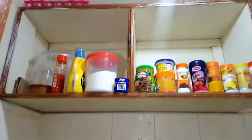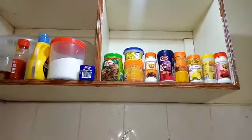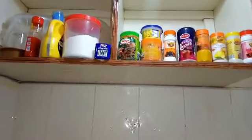And then just up here, my other spices. This other side has spices, then this other side has food. So that's about the kitchen.